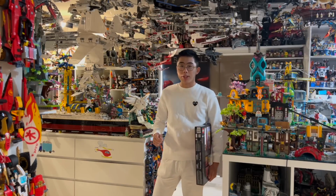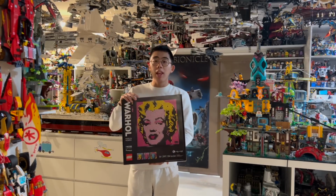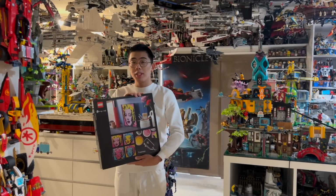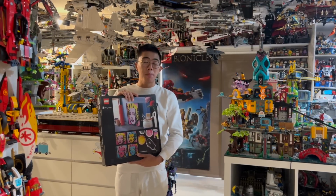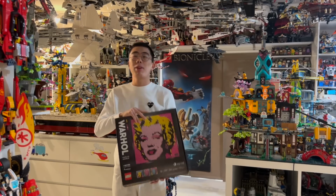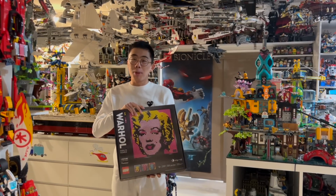This is where the fun begins, because you see, I just so happened to have a leftover empty box from the Marilyn Monroe art mosaic. This was one that I repurposed into a Lego Bionicle mosaic at least a couple of years ago, and this box has been sitting around in my closet just waiting to be repurposed into the greatest birthday gift known to man.